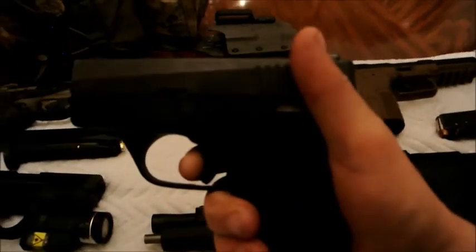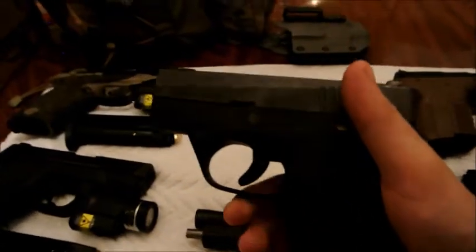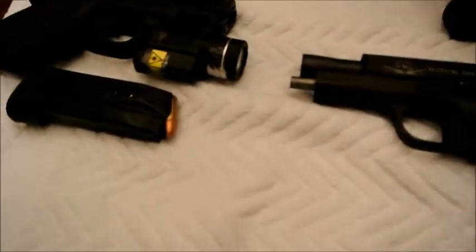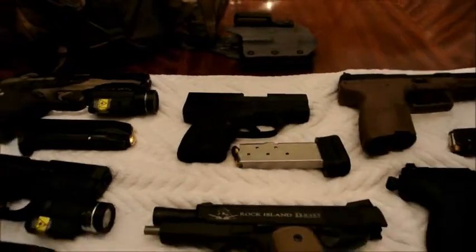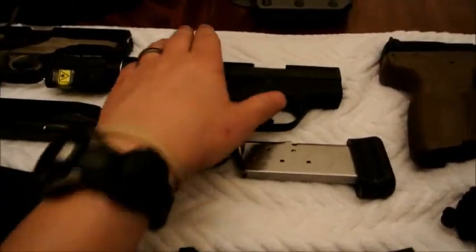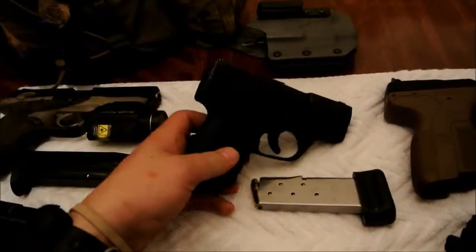Now, if I go ahead, and then it clicked again. So it's a double action all the time. It's not a double single, it's just a double. I can see where this would come in very handy. It's like shooting a revolver to me. And I love revolvers, don't get me wrong. But this, it's just an enigma in my mind.